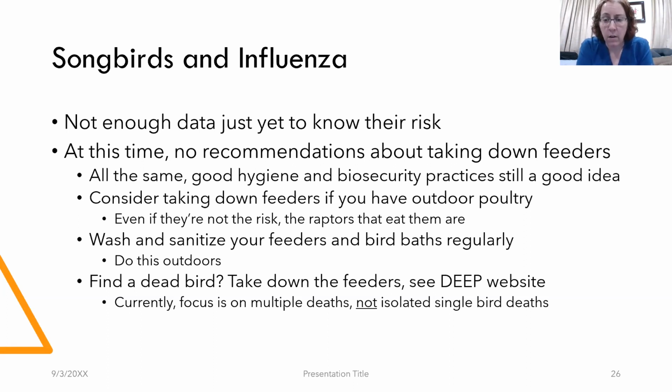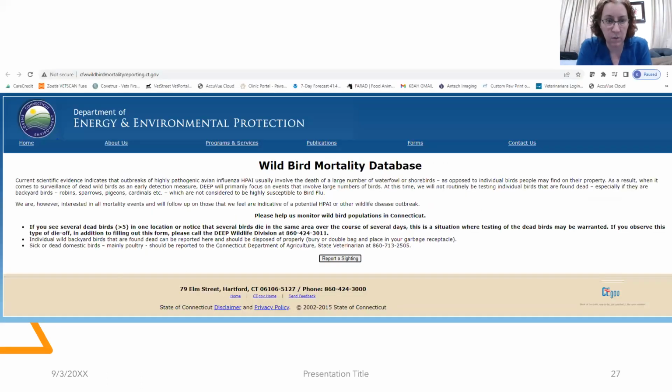Right now, they are not investigating isolated bird deaths. If you find one dead goldfinch in your yard, you're not going to get a call from DEP. They're not going to come ask for it to do a necropsy on it. Right now, their focus is on multiple bird deaths. So if you find, say, five dead goldfinches instead of just one, then they may take a closer look at your yard and the birds.